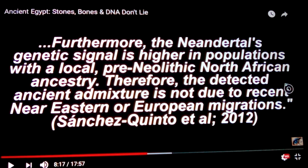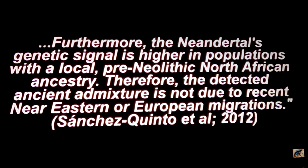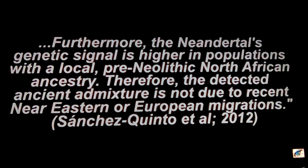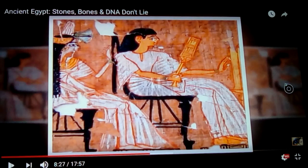Furthermore, the Neanderthal genetic signal is higher in populations with a local pre-Neolithic North African ancestry. Therefore, the detected ancient admixture is not due to recent Near Eastern or European migrations. In other words, archaic Caucasians. Who, by the way, if you look at the skin data they have and everything now, shows that they had light pale skin a long time before.